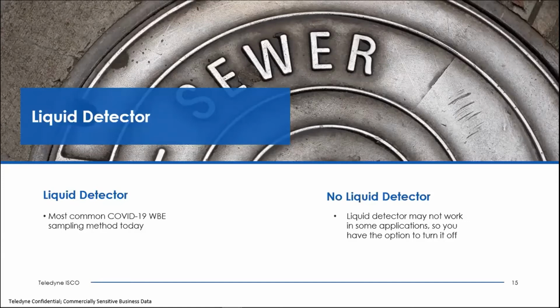The most common reasons you would turn off the liquid detector: if you don't have a lot of depth in your stream, and the sampler strainer is not totally submerged, sometimes you can get air in the line with the actual water. That can cause problems for the liquid detector, because it sees liquid, then it doesn't, then it sees it again, so it's hard to calculate the volumes you need. A lot of entrained air can cause problems like that.